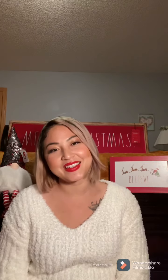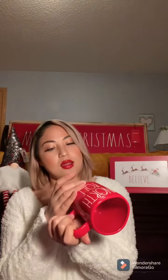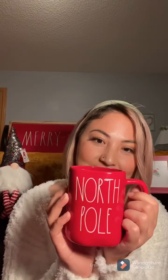Let's get the mugs. Okay, so the first one, I think this is the first one I've ever saw, was North Pole in the beautiful, beautiful classic red at $5.99 at Home Goods. North Pole, it's gonna go really cute with my North Pole Santa theme.